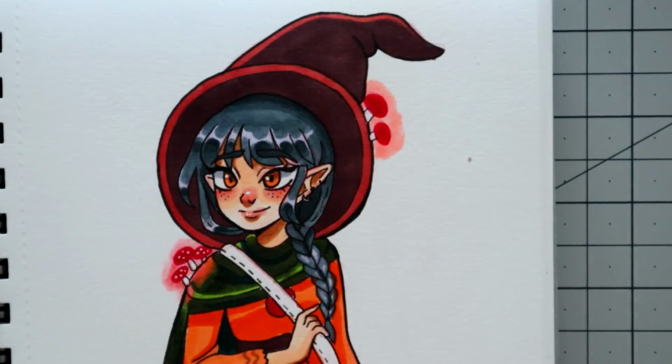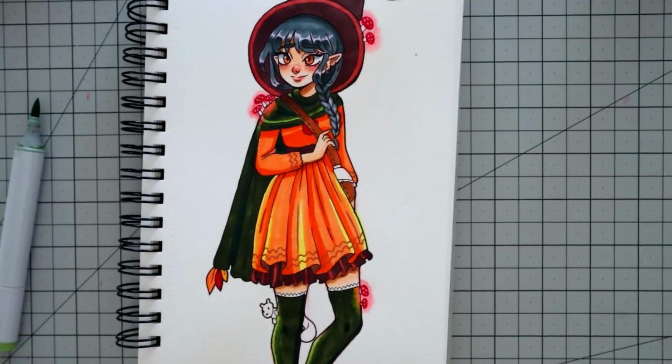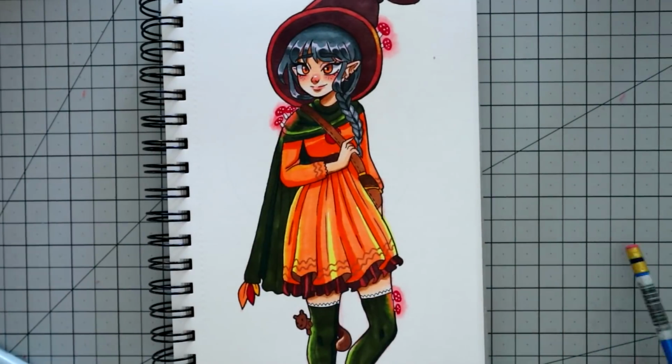I think that this is one of my favorite characters I've ever created in terms of changing an item or a concept into a person. So I really had fun doing this one.